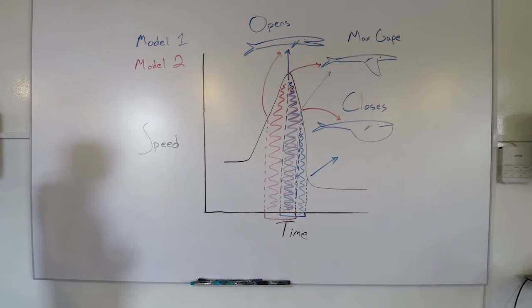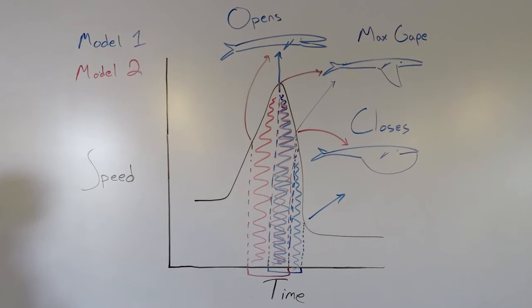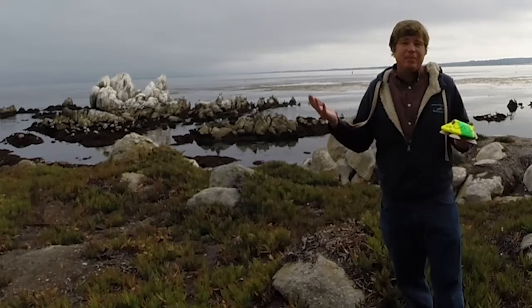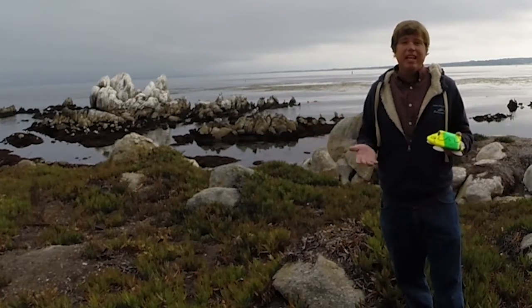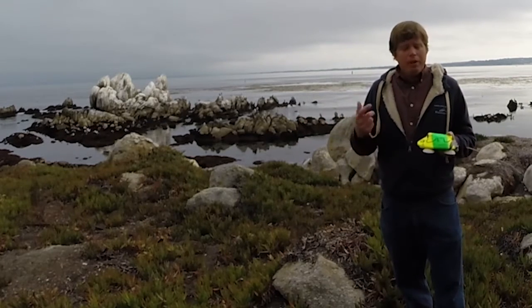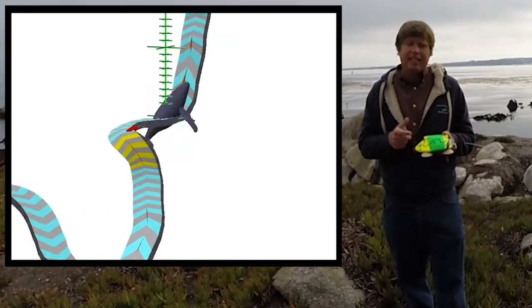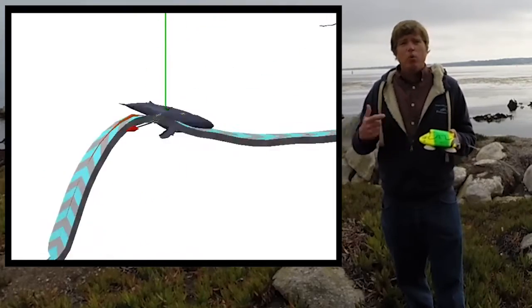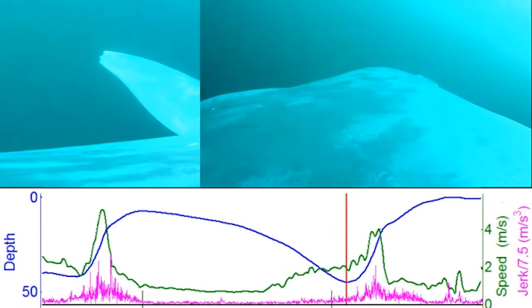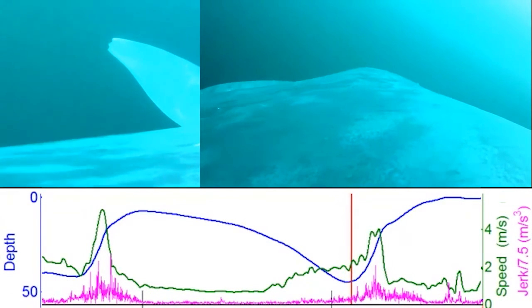This is really important to know because it tells us a lot about the energetic costs of this really dynamic feeding mechanism. Now, at the time these two models were constructed, there was no way to actually measure the timing of the gape cycle in relation to the speed of a wild cetacean. So for this study, we employed newly designed instruments that combine 3D accelerometry with onboard video cameras to compare the timing of the engulfment cycle in relation to lunge kinematics.